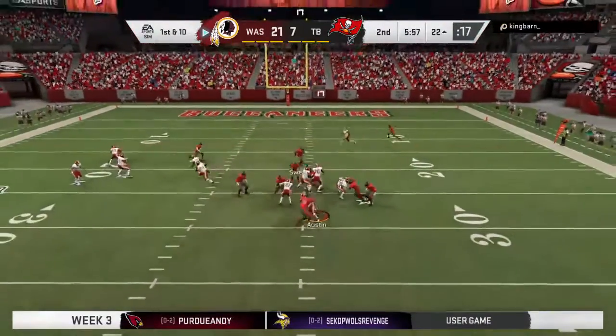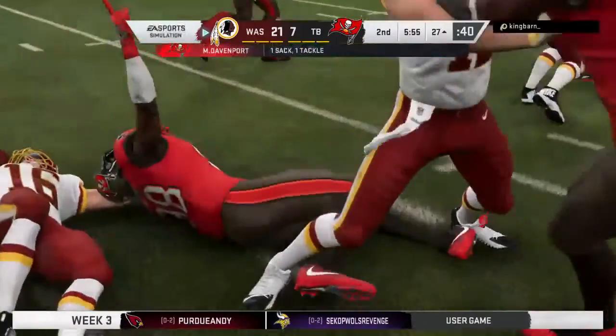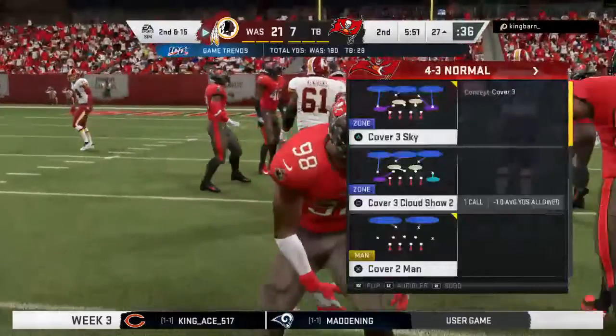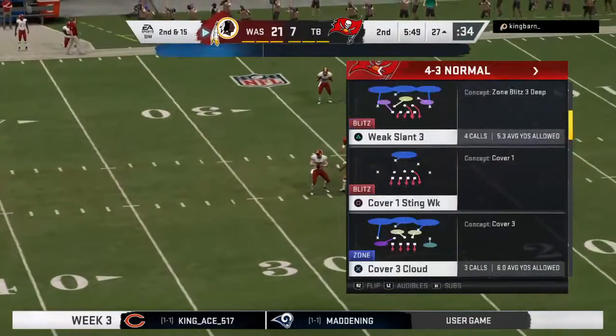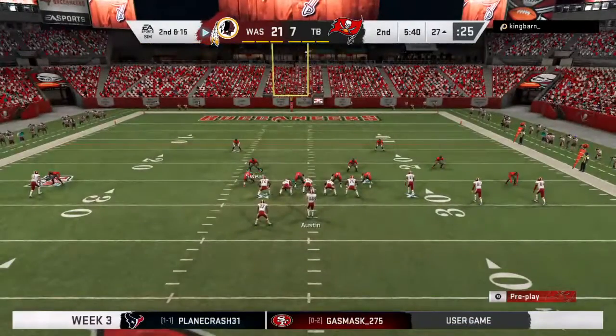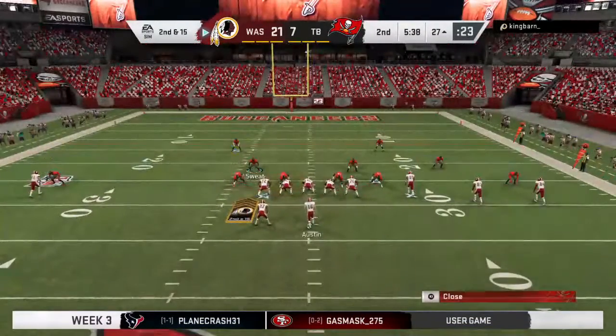Austin throwing on 1st down. Nowhere to turn this time, and he goes down. Sacked back at the 29. Marcus Davenport, the first rounder out of UTSA with a sack. Got to assume this defense will be charging again here. It's 2nd and 15.